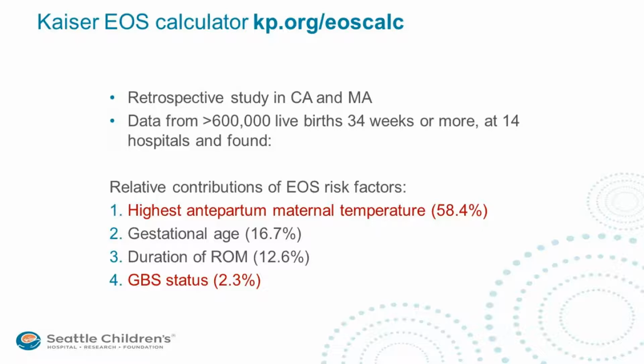So the highest predictor for the baby to acquire early onset sepsis was actually the highest antepartum maternal temperature. Look at that number, it's 60%, followed by gestational age of the baby and the duration of ruptured membranes. And lastly, look at this number, only 2%. Do you see how it's been completely changed now with these guidelines? In the past, we would keep the baby whose mom was GBS positive for those 2 days, sometimes even do some invasive testing. This particular study, there are many others, showed that we actually need to be focusing more on the highest antepartum maternal temperature. So the temperature in labor prior to the baby being born, right? So this is a higher predictor.